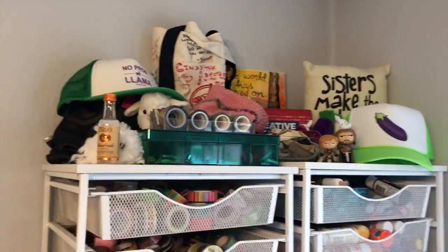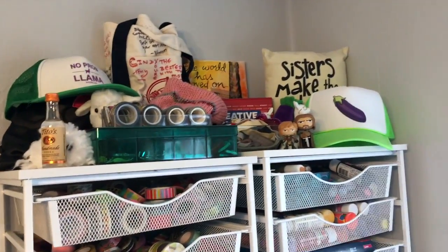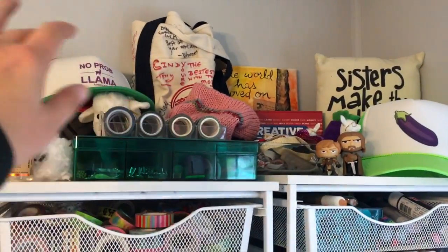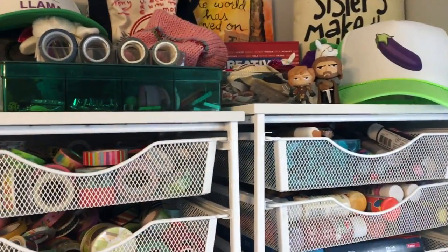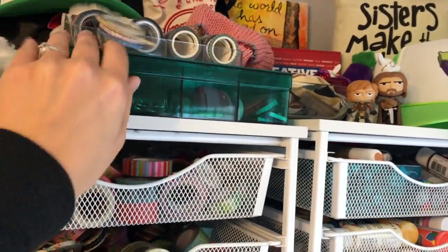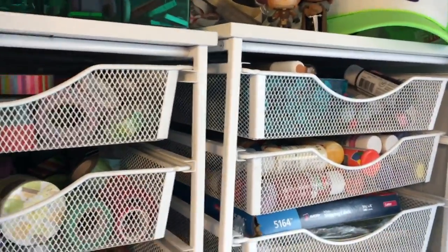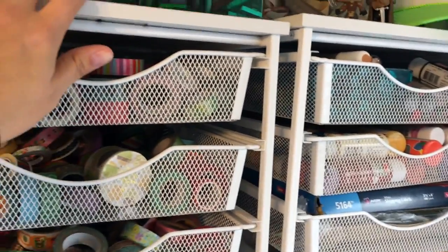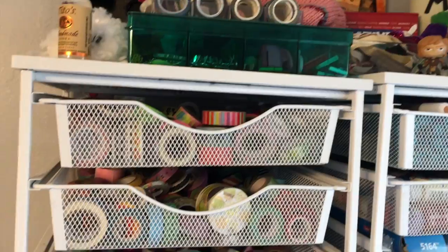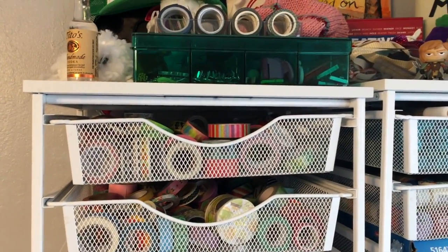Up here we have just things that I love, hats, stuff I've collected, my planner bands. I've got stuff like my eggplant hat, my pink pussy hat, just things people have sent me or things I just love to look at. This has my small washi in it, and this is my, whoa! And this underneath it is what I call my planner jewelry box, where I keep all my little decorative shit for fancy planning.